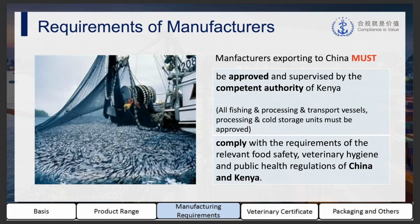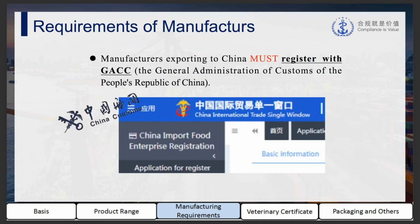Requirements of manufacturers. Manufacturers exporting to China must be approved and supervised by the competent authority of Kenya. All fishing, processing, and transport vessels, processing and cold storage units must be approved. They also need to comply with the requirements of the relevant food safety, veterinary hygiene, and public health regulations of China and Kenya. Manufacturers exporting to China must register with GACC, the General Administration of Customs of the People's Republic of China. Consider GACC registration the permit to export to and sell in China.